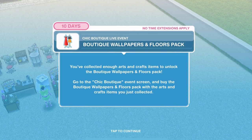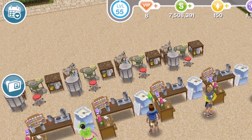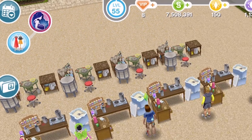So now it wants us to buy the boutique wallpaper and floors pack. In the top left of your screen, you will have the, well, I haven't got it shown because I'm doing a pregnancy event, so I've got a little different circle. If you're not doing a pregnancy event or any other event, you'll have just the Chic Boutique little circle tabbed that you can go into to get all of the information. As you can see with mine, I had to click on it to open it. You can see the pregnancy tab and the Chic Boutique one. Obviously, we want to go into the Chic Boutique, so we'll just click that.